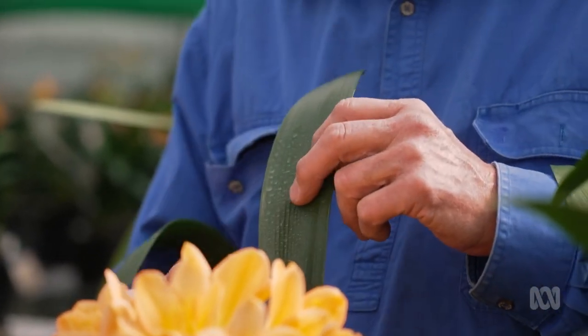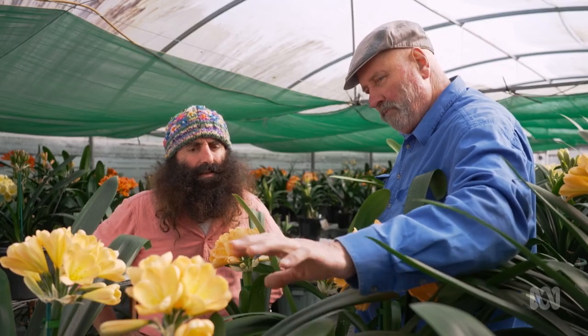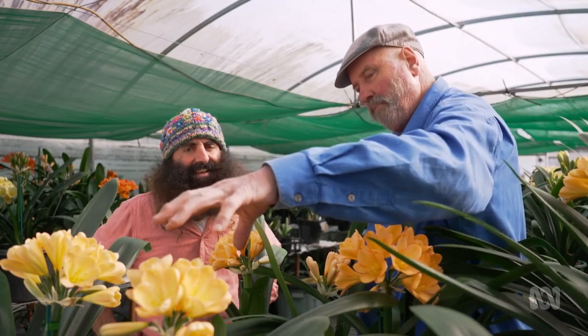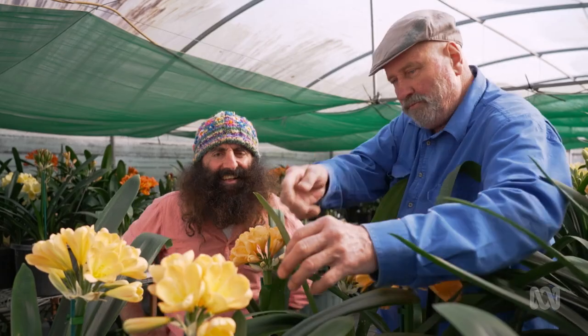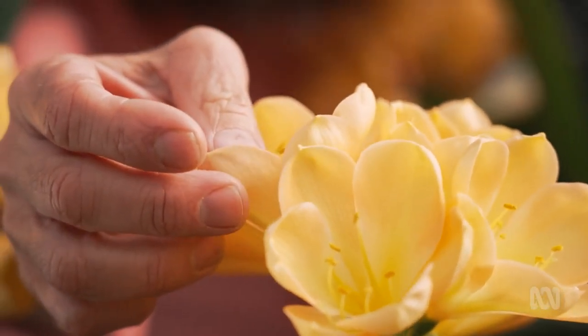Engine room, number one. We've got to have a V8 to power it because it takes lots of power to produce the pigments. Then we want the flower high and centrally positioned. I'm looking for thicker, waxier petals. Now, just reach and feel that. Just feel the texture of those petals. Oh, yeah, they're solid. That's it.